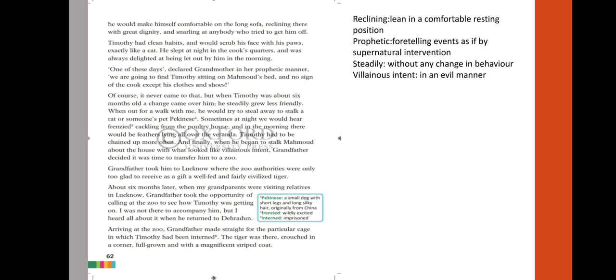So there are many things. Even the people all were also scared of him. He was chained up more often, and the way he used to stalk, okay, after a rat or someone's pet Pekingese, and even actually villainous intent. All these signs forced the grandfather to decide that he must be transferred to a zoo.